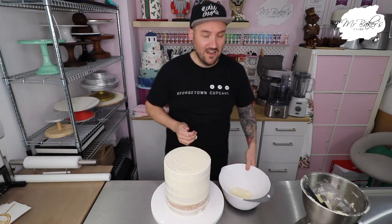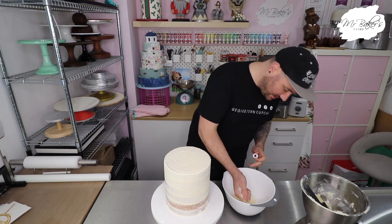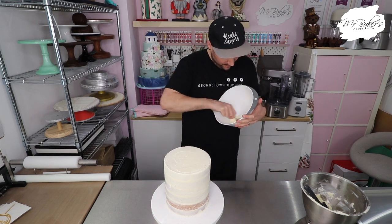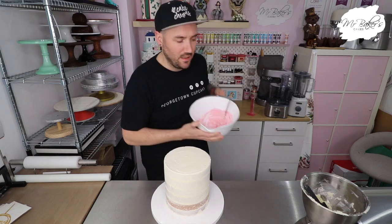It's rustic, that's trendy, nearly naked cakes. It'll be fine. And in this buttercream, I'm going to add the tiniest amount of pink gel colour because I want this to be quite subtly pink. I don't want it to be too bright. So we'll just mix. So that's my pink buttercream.